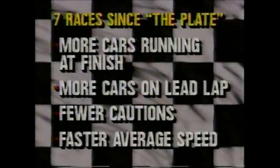However, when you look at the statistics, you'll see that since they have started using the restrictor plates, more cars have been running at the finish, more cars have been on the lead lap, there have been fewer caution periods and a faster average speed, so it has led to greater competition. Let's get more on this restrictor plate as we go to the pit area and Jackaroo.